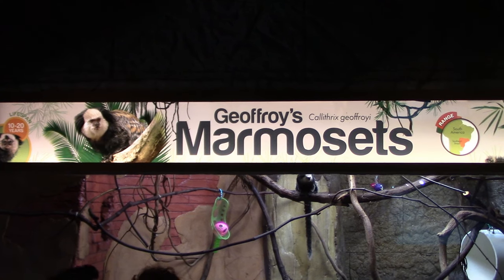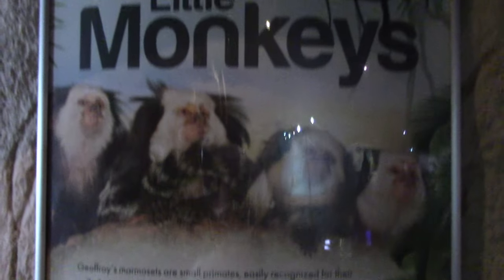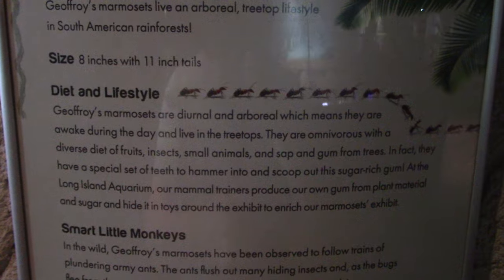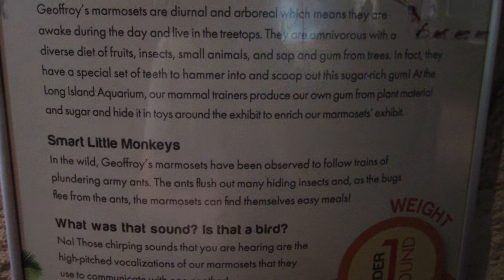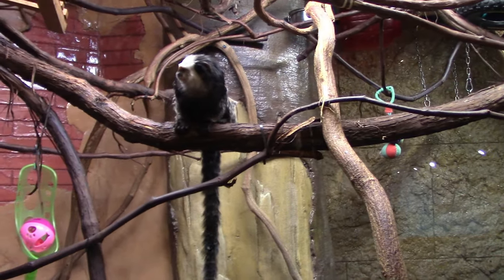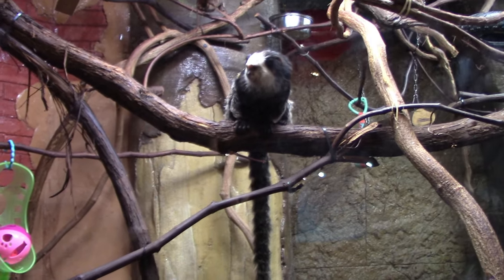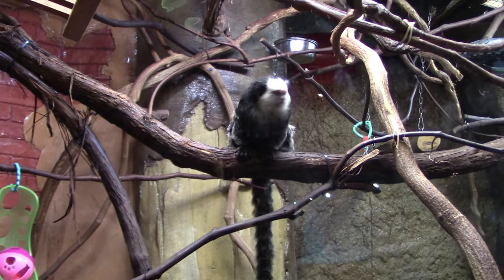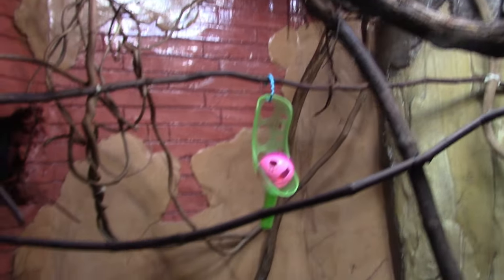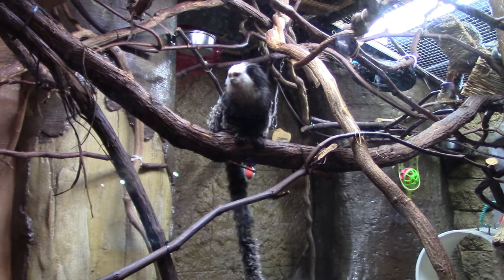I got some Geoffroy's marmosets. Got little monkeys. So cute. Remind me of golden lion tamarins just because their face is similarly shaped. Got several of them in there. Got all sorts of stuff from the climb on. The one just here checking out all the people. Upstairs, you also have a simulator ride. Doesn't appear to be open today.